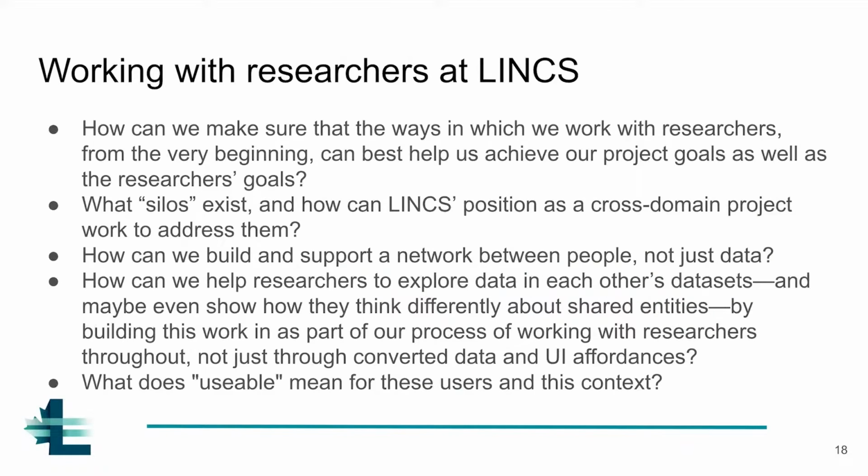This also helps us to start on some of those questions I referenced at the beginning of this section, of breaking down walls between silos and building networks between people as well as data. By proposing solutions developed in the context of one project to another, we're able to introduce different researchers to each other and how they're thinking about similar concepts in a shared domain. We're able to start doing that work of building and supporting networks between people before they're able to have the opportunity to do so through their data, and in this way, priming them for cross-collection exploration, discovery, and research.